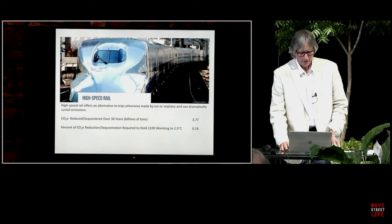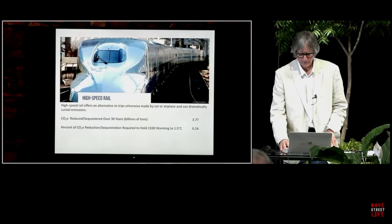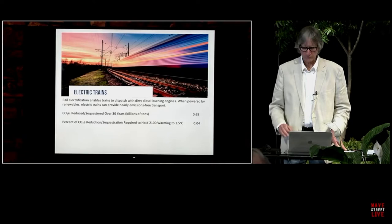High-speed rail. High-speed rail is extremely efficient. It offers an alternative to trips otherwise made by car or airplane and can dramatically curtail emissions, and it's used very heavily in Japan, for example. Electric trains are also very efficient, enabling trains to dispense with dirty diesel-burning engines. And when powered by renewables, electric trains can provide nearly emissions-free transport.